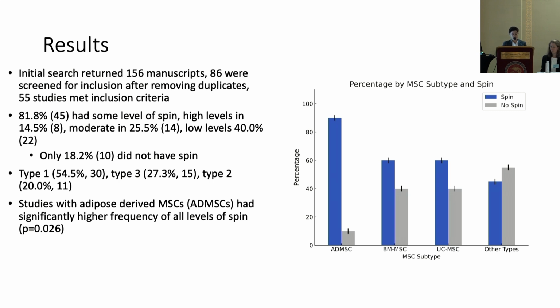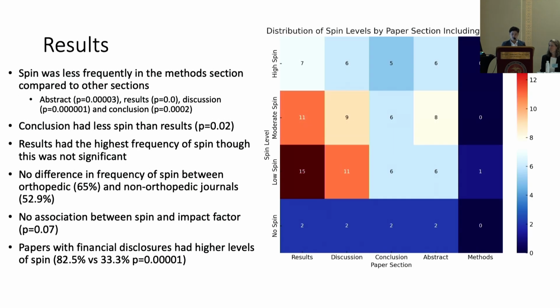We found that type 1, emphasizing statistically significant results, was the most common, followed by type 3, claiming treatment benefits despite non-significant results, and then finally type 2, the least common, interpreting non-significant primary results as treatment effectiveness. Adipose-derived MSCs were associated with a higher frequency and level of spin compared to other sources. Spin was found less frequently in the methods section compared to others, and it had the highest frequency in the results section, though this was not significant.